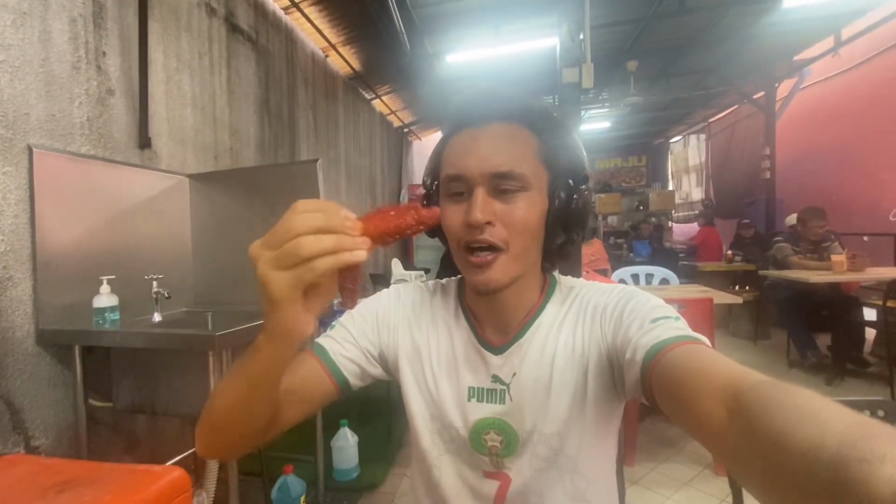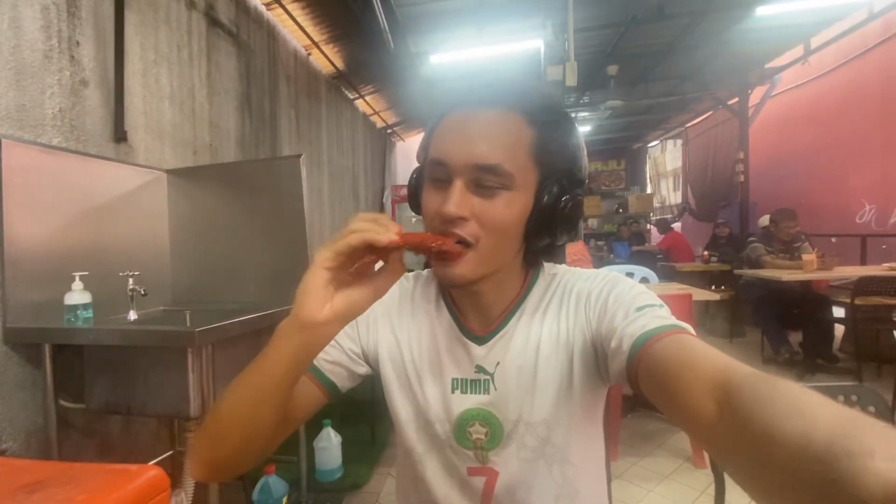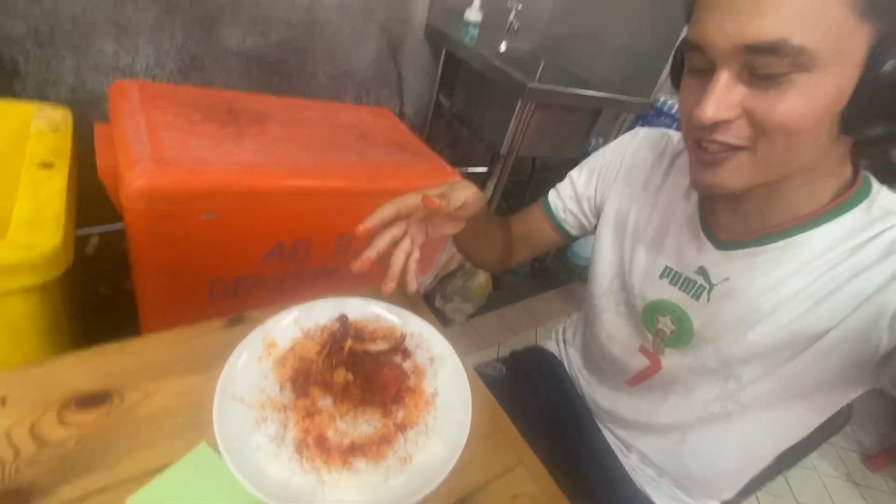So this is the honey chicken. We're gonna give it a taste. Bismillah. Man, so good. I've tried many different types of variations of the nasi kandar, and this might be one of my favorites. That honey chicken just hits differently. Anyways, we're going to enjoy the rest of this.